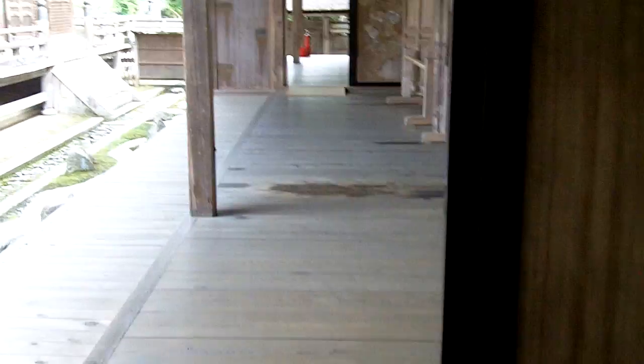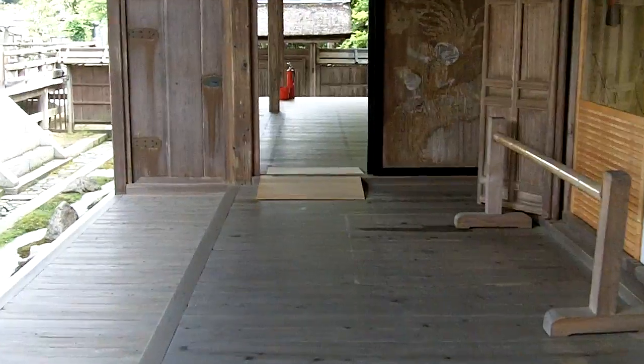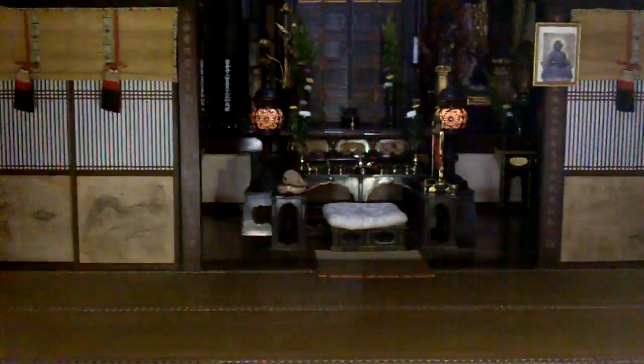Let's go through here. I'm just going to do a quick run through, show you the temple. This building, Kankyu-den, and there's a lot of images inside these buildings. It's going to be hard to see through this, but inside here, interesting temple altar. You can see that there. Move away from this building here a little bit, or this window.